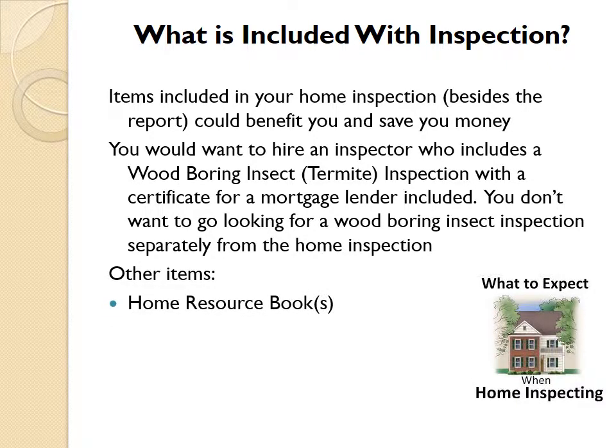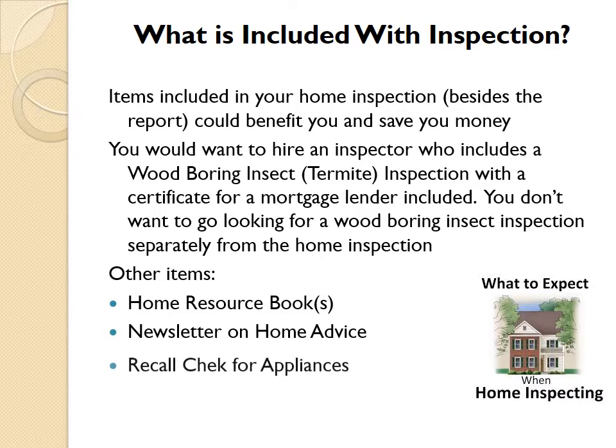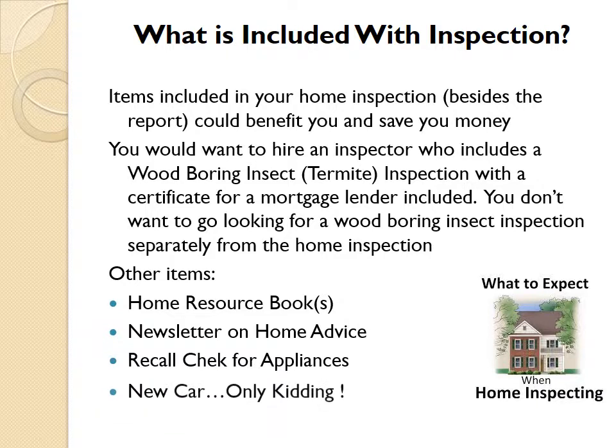Other items you may look for are home resource books, a newsletter on home advice or memberships for home advice, recall check on your appliances, which basically is a service that will tell you if any of your appliances have a recall from the manufacturer, and of course a new car, and I'm only kidding.